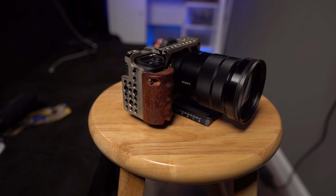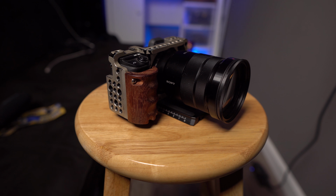If you're watching this video, then you're probably looking for a good budget camera that's going to give you the most bang for your buck. And I think this is a very, very good candidate even in today's time.